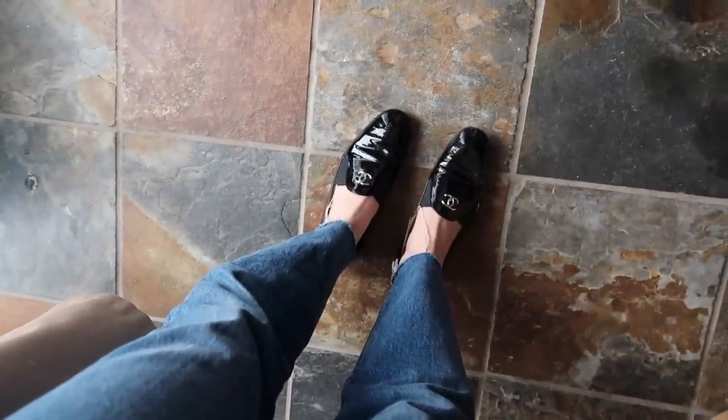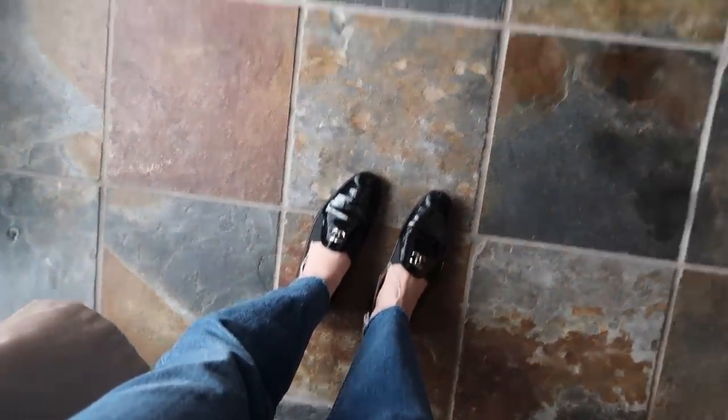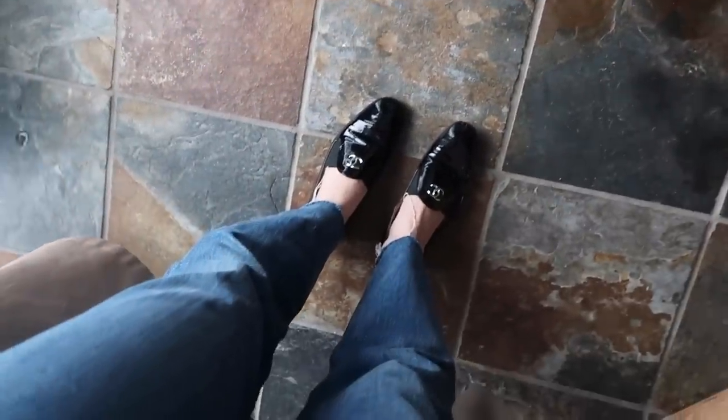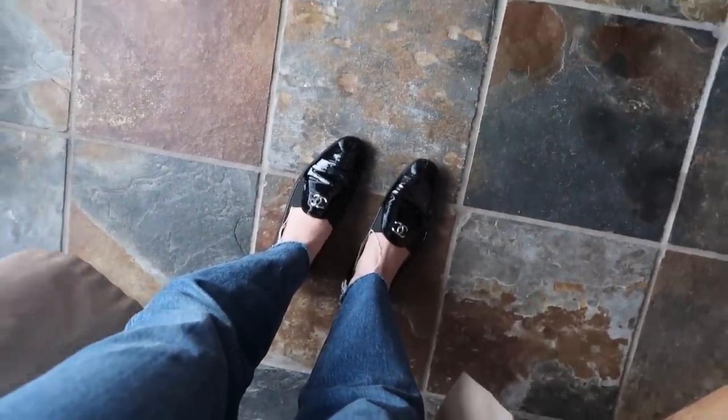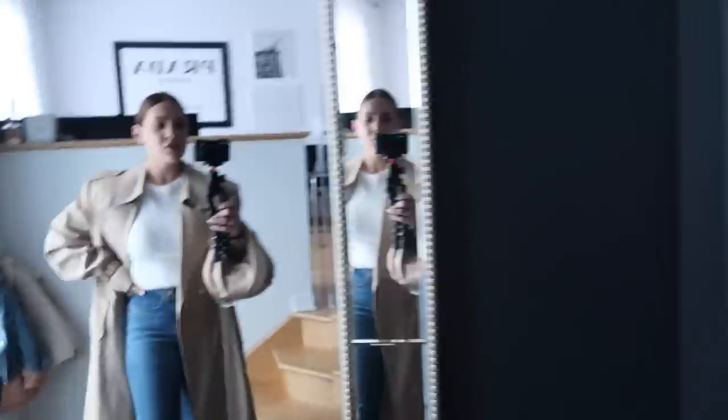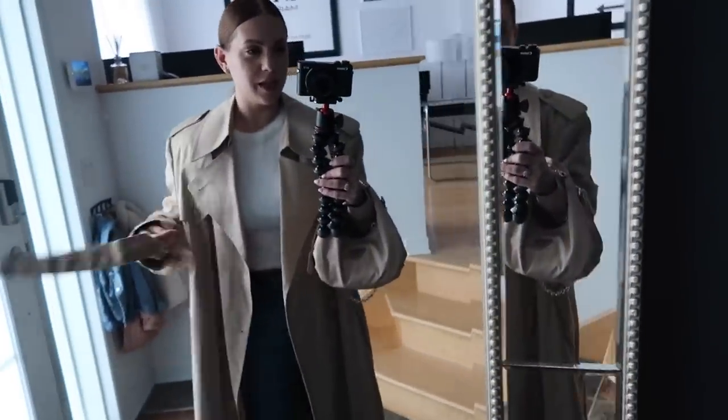There's a little bit of snow on water, which is actually perfect for patent. These were such a good purchase. Have you guys checked out Retouch, by the way? They have a really good shoe selection. Actually, even my trench is Retouch.